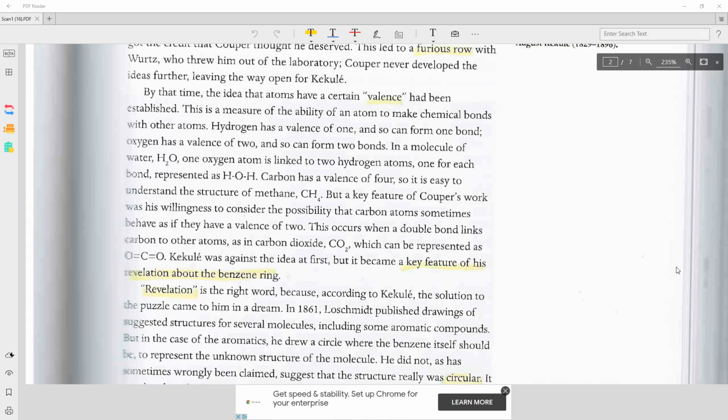Carbon has a valence of 4, so it is easy to understand the structure of methane, CH4. But a key feature of Cooper's work was his willingness to consider the possibility that carbon atoms sometimes behave as if they have a valence of 2. This occurs when a double bond links a carbon to other atoms, as in carbon dioxide, CO2, which can be represented as O=C=O. Kekulé was against the idea at first, but it became a key feature of his revelation about the benzene ring.